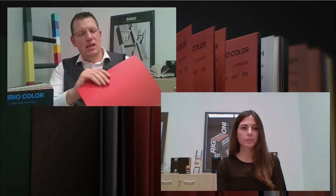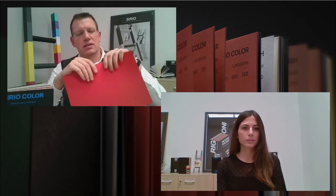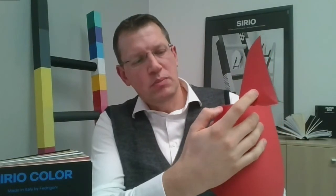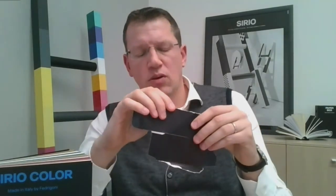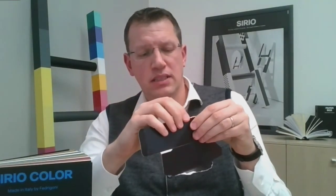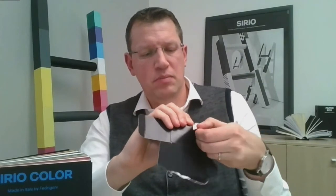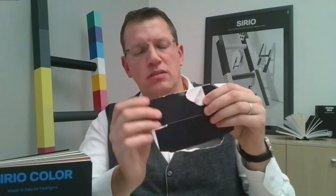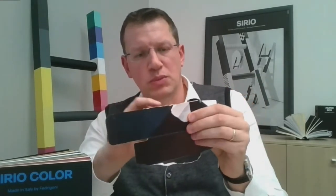What is pulp coloring? Well, to see if a product has been pulp colored, just rip it, as I am doing, and look at the inside: the inner substrate has the same exact color inside and on the surface. There are examples on the market where if you look at a board, say a black board or any other colored board, if you rip it, you can immediately see that the inner substrate is white.